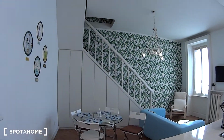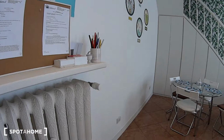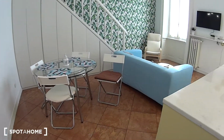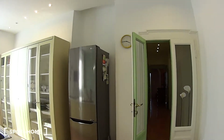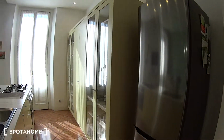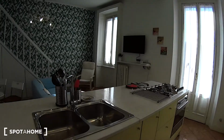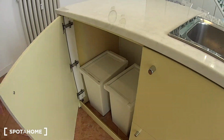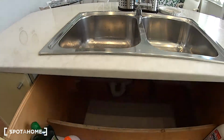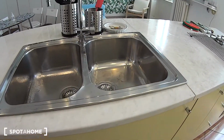and space. It comes with a large living room as well. It's a beautiful open space with plenty of light. The kitchen is super spacious and fully equipped, nice and modern. We've got a large double sink. Here at the bottom you got room for the rubbish, some drawers to store the cleaning products.